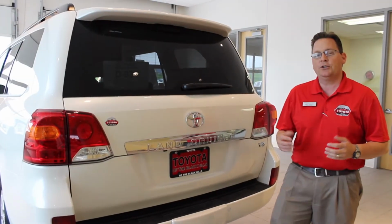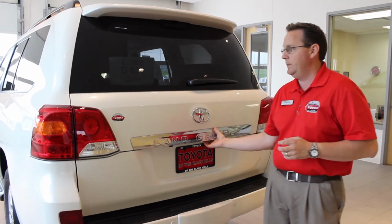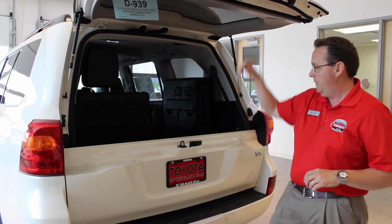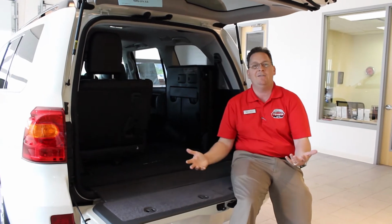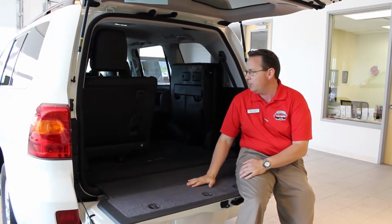I'm going to show you a signature series on the Land Cruiser. It's kind of unique to the wagon on the Land Cruiser. It's an integrated tailgate. This part of the door pops up and this part slides down, so you have a tailgate here with a 400-pound weight capacity. What's nice is if you're out at the ballpark, you can have a tailgate party without a pickup. So it's kind of nice. That's the signature series of the Land Cruiser.